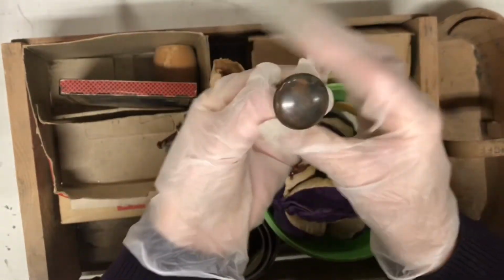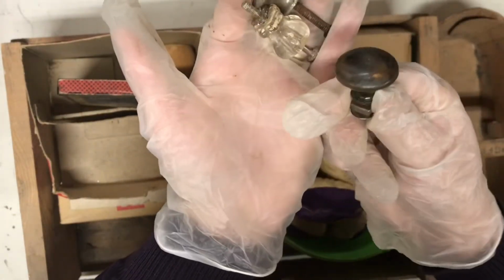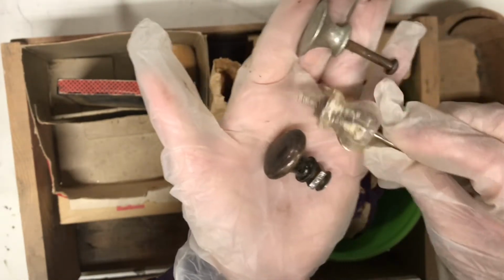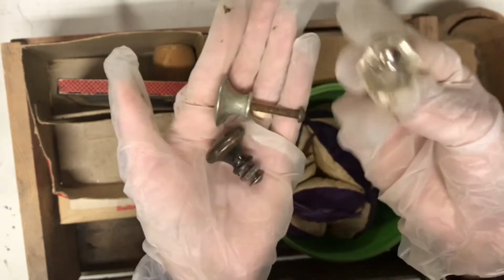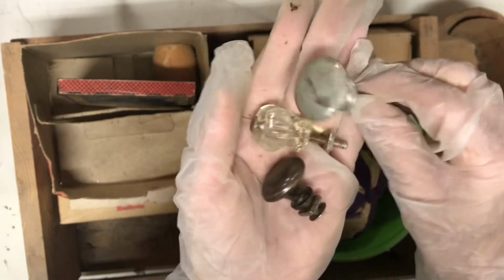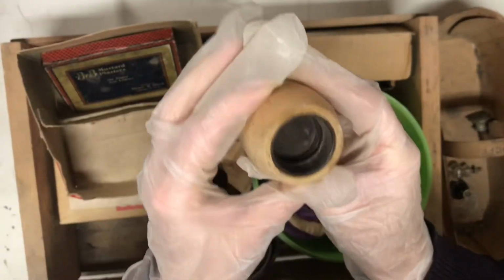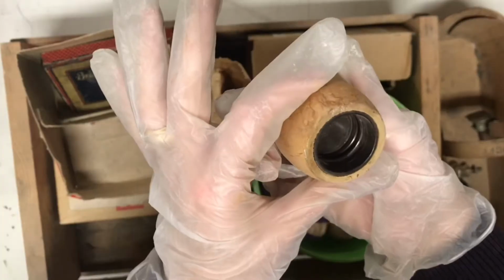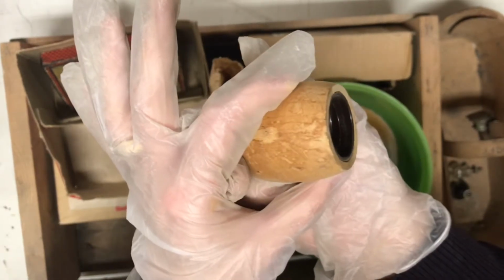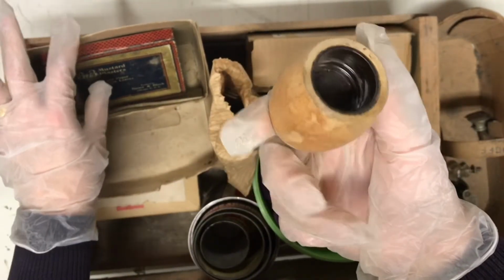Really pretty little knobs. There are 3 different kinds. This one looks like it's tarnished. I'm not sure what kind of material that is. This one is glass. Really pretty, that one. It's got paint on it, but that could be cleaned up. And then there's this handle as well. What else? This we're thinking is probably a wine topper, because it looks like it has a threaded lid in this that you could put on top of something. So we're thinking maybe a wine bottle recapper.